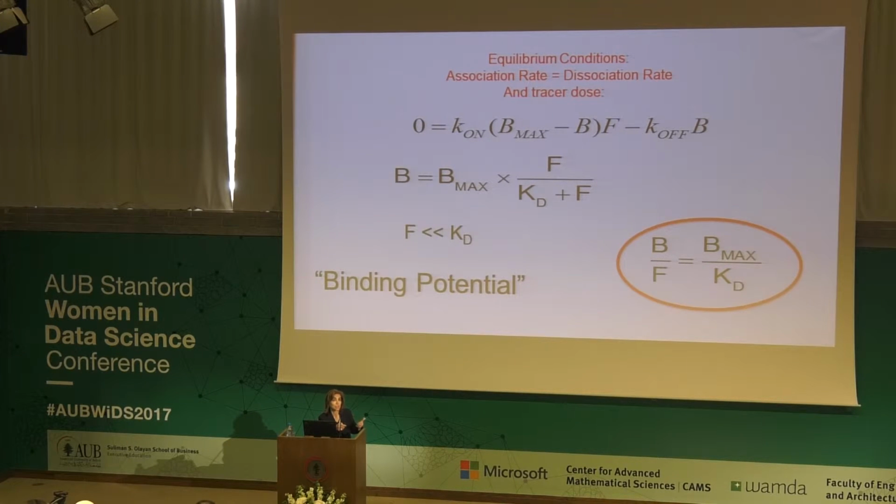Bmax is the maximal number of receptor sites in that brain region. So you just see that you have all this operation to basically get to these numbers, because we don't want images. We want to know how many of those targets are in a brain region.